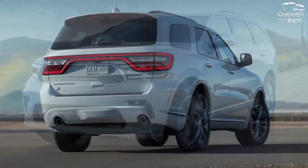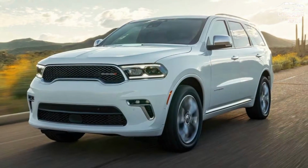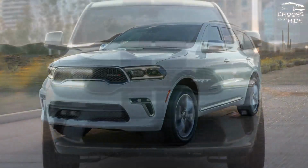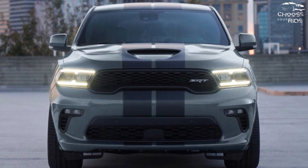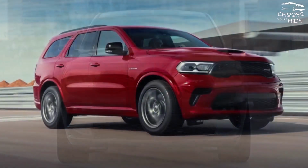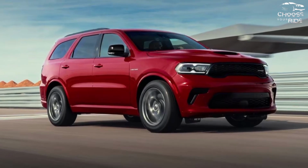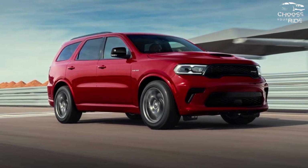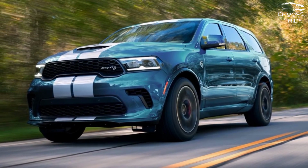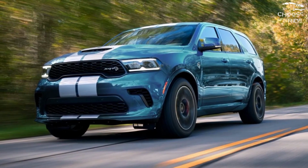Even the RT's 360 HP V8 is powerful at any speed, while the SRT 392's 475 HP is more acceptable and still rather nimble with its 4.4-second sprint to 60 miles per hour. There are better all-around SUVs available if power is not your first goal. We are less fond of the conventional V6.